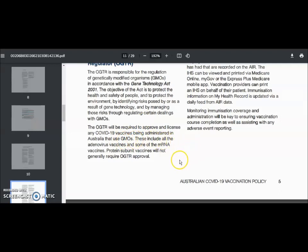These include all the adenovirus vaccines and some of the mRNA vaccines. Protein subunit vaccines will not generally require OGTR approval.